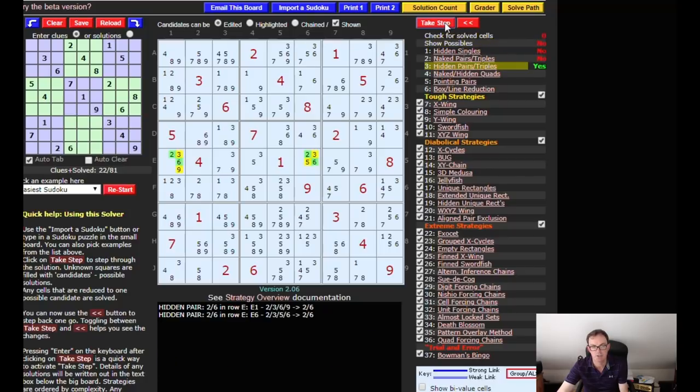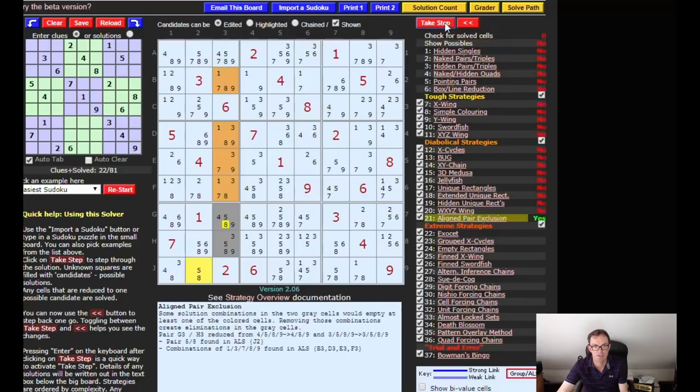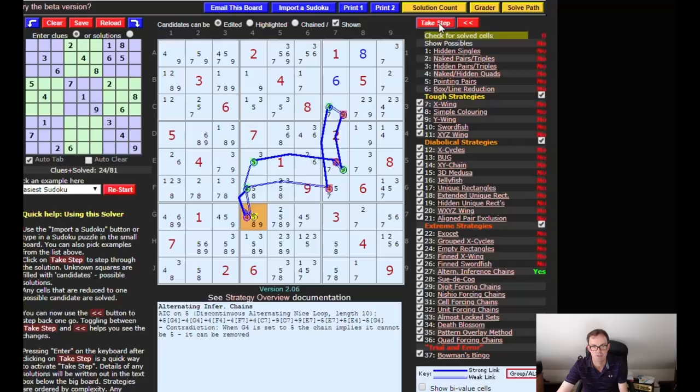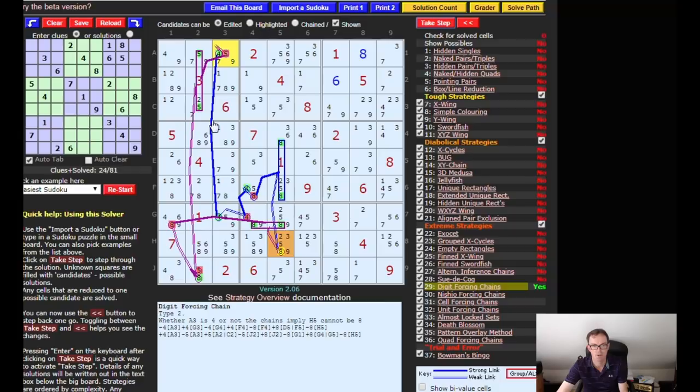It can't find any single digits. It has to find a pair across the middle. Its first thought is to find some X-cycles that still don't give it a digit. Let's keep going, more X-cycles. Still not got any digits. It's onto aligned pair exclusions, and you can see it's just eliminating an 8 from that square. It finally gets some digits. As we step through, it's using some really exotic stuff to get anywhere. And although in the end it does solve it using logic, it's clearly a monstrously hard puzzle.